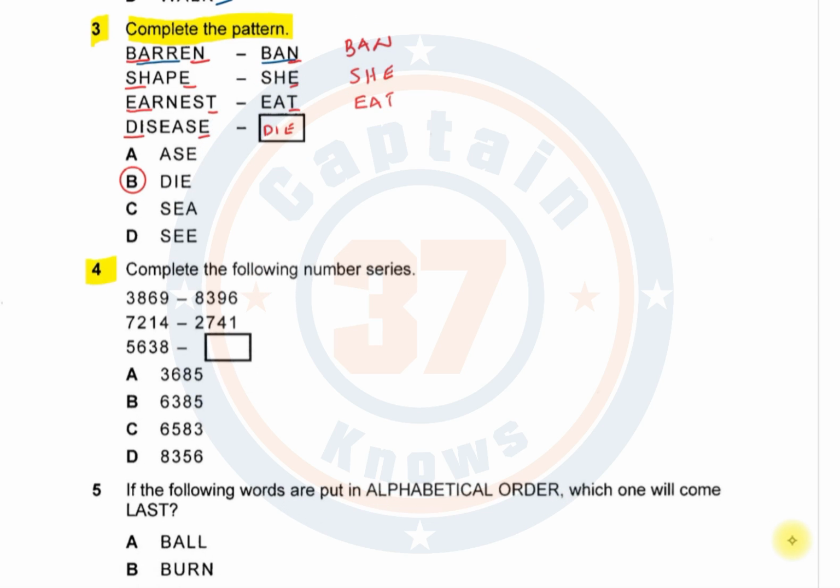Question number four. Complete the following number series. We've been given a set of numbers, and there's something that's always done to the numbers, and they want us to see if we are able to observe what has happened. The first number here is 3869, and what follows that is 8396. What they have done is that they have twisted. They get this number, put it there, and this number, put it there. Equally, this number comes here, and that number comes there.